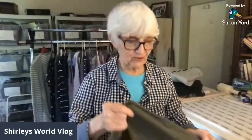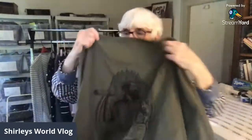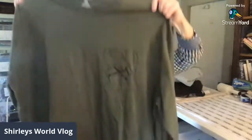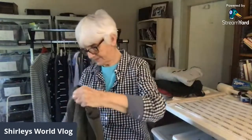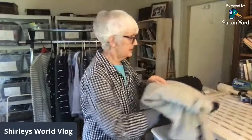It feels like it's brand new. I don't think it's been worn. Just a long sleeve t-shirt with that graphic on it. And I think that'll sell. I have to get an idea of a price, but okay.